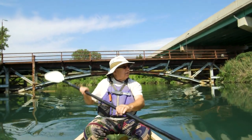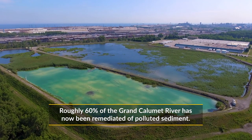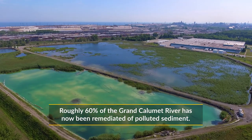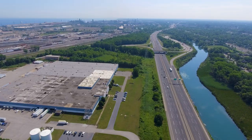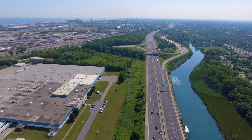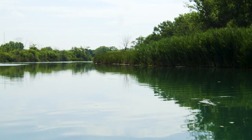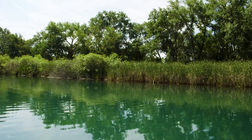This section has been remediated. The ponds where they pumped all the dredgings are actually right over here on the other side of the toll road from where we are now. Most of this water is actually Lake Michigan water that has made one pass through the U.S. Steel facility for cooling equipment. So the water itself, unless they have some horrible equipment malfunctions, should be pretty clean quality water.